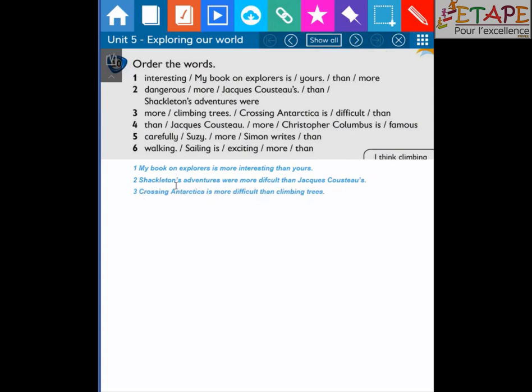Next, number 3, crossing Antarctica is more difficult than climbing trees. Again, we start by the noun, verb to be, more plus adjective, then, and we continue the sentence. I hope it's clear. Number 4, Christopher Columbus is more famous than Jacques Cousteau's. Can you notice, children, that it's really easy? Okay, when you write the noun, then verb to be, more famous than, it's a comparative adjective, and you continue with the noun that you have.